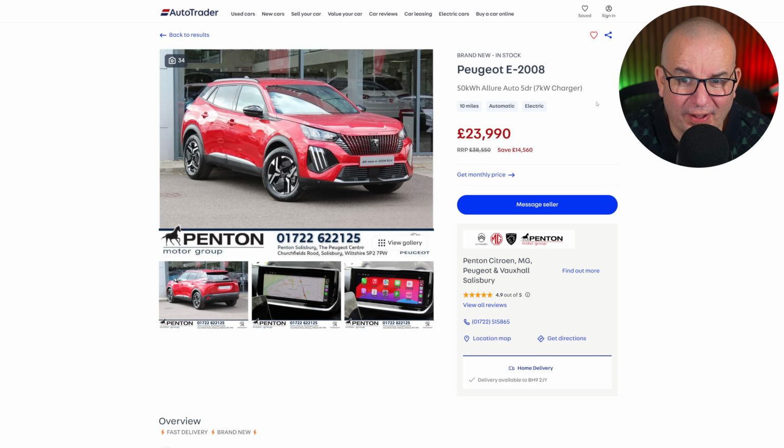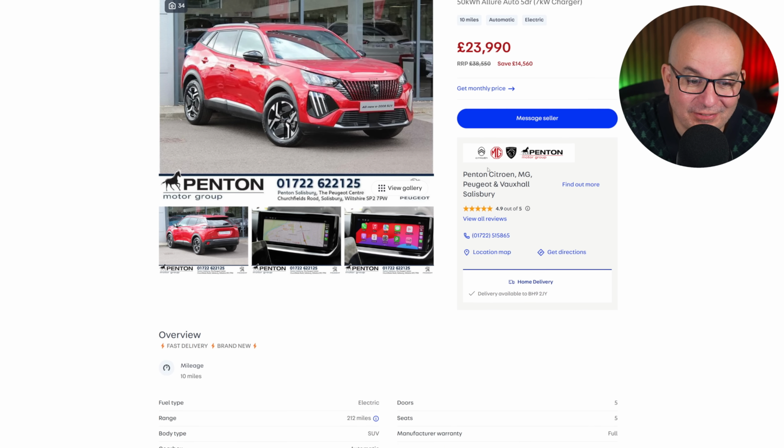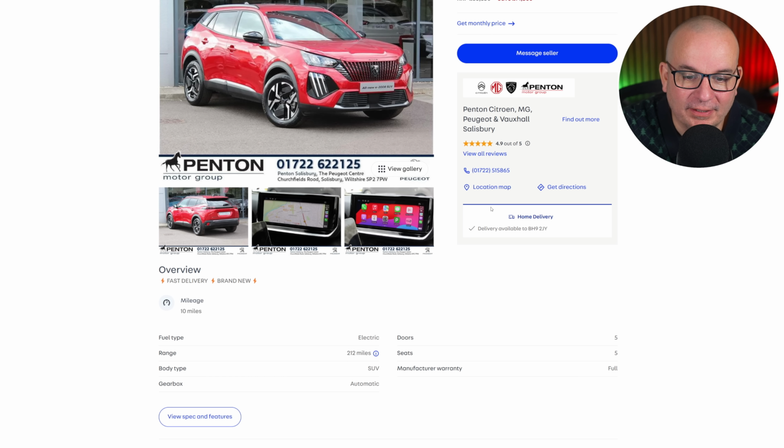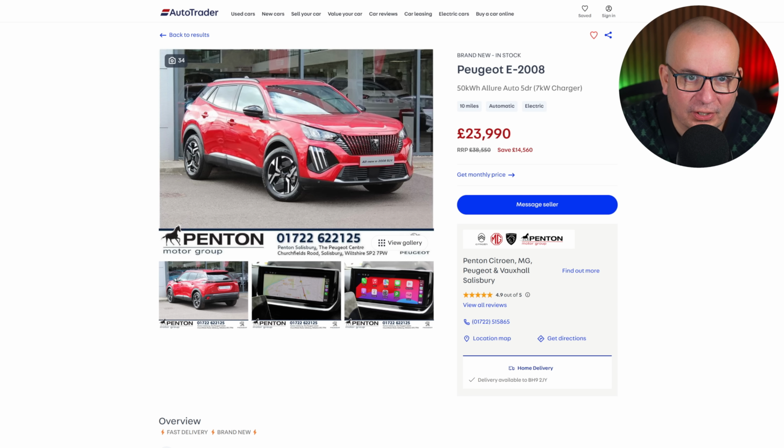Now, this one's got a fair amount of money knocked off it as well. Again, from Stellantis, the Peugeot E-2008. So that's the compact SUV, all electric, this one. 38,500 was the RRP. They're currently asking £24,000 for it. That's a saving of 14,500, 212 miles of range on that one.